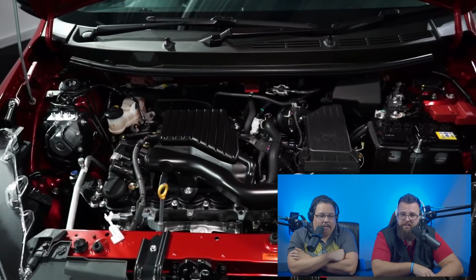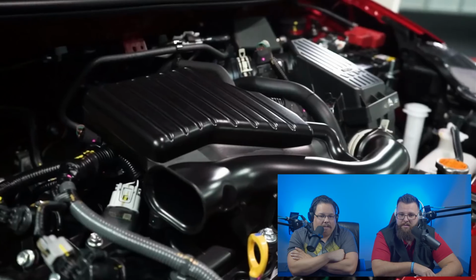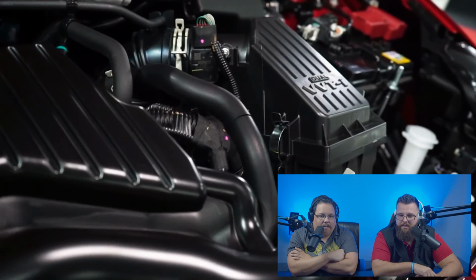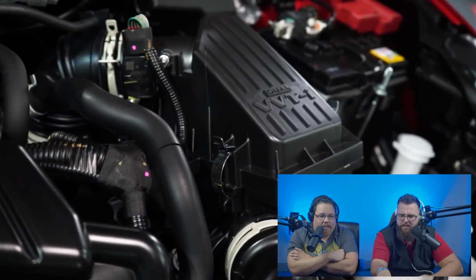Now onto the mechanical bits. The 2022 Myvi uses the same engines as before, 1.3 and 1.5 liter dual VVTi 4-cylinder engines.